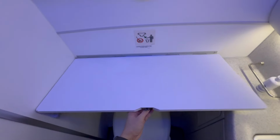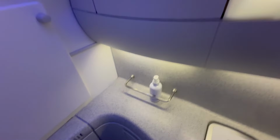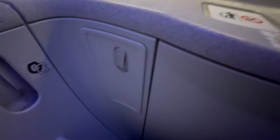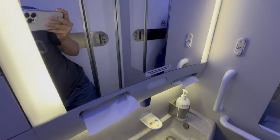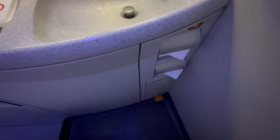Got no smoking. The nappy changing table. Some amenities. Toothbrushes and toothpaste. Moisturizing hand lotion. Some tissues. Napkins. Cups. Soap. And of course the loo with the flush. We got a mirror. And over here as well. So overall really cool. That's the lavatory on this 787-10.